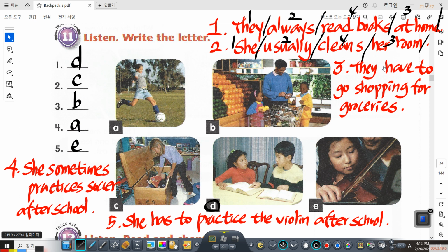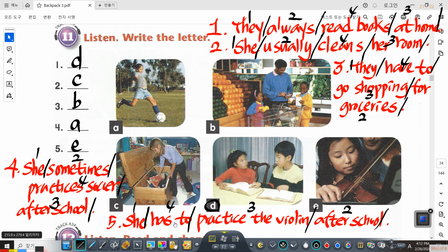Number three. They have to go shopping for groceries. Number four. She sometimes practices soccer after school. Number five. She has to practice the violin after school.